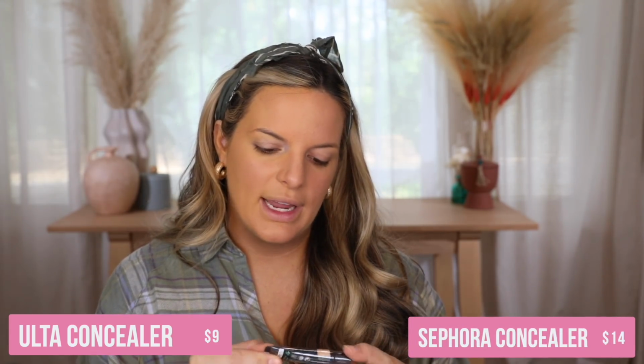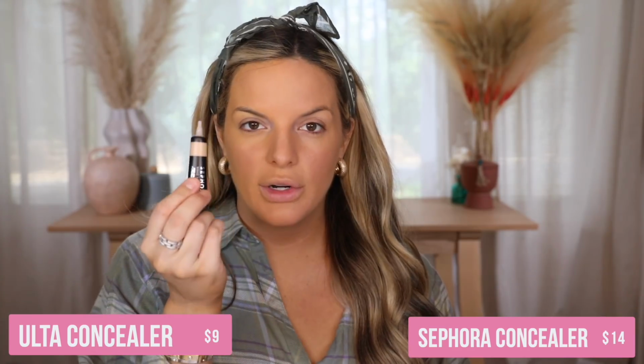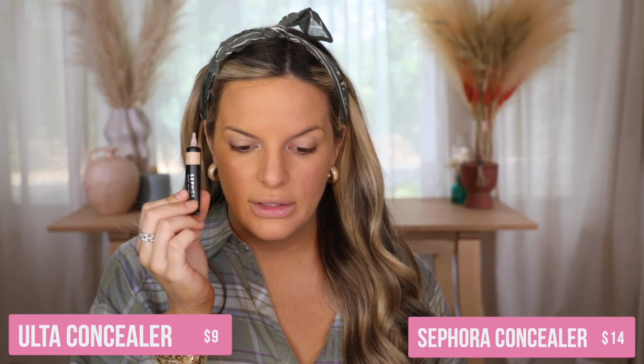So we have the full coverage liquid concealer from Ulta in the shade medium neutral again. Oh my. And then we have the Sephora Make No Mistake high coverage concealer. Sephora side first, you do have this little applicator. I don't love the packaging of this. I'm just not a big fan of concealers that look like this, because then you have to do more work. You have to get a brush and spread it out, all of that stuff. You take what you get, right?